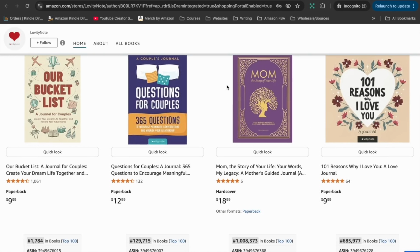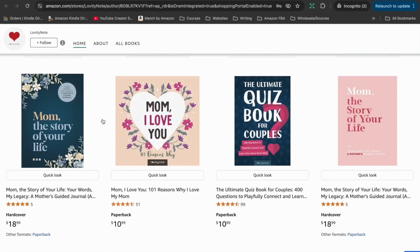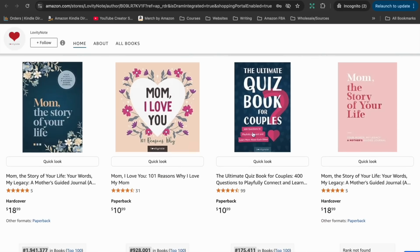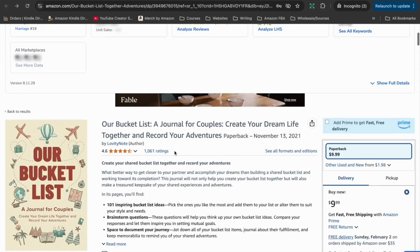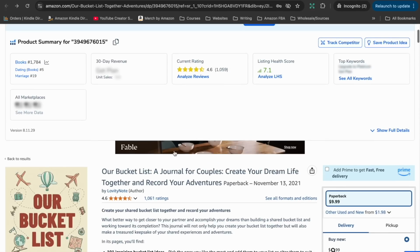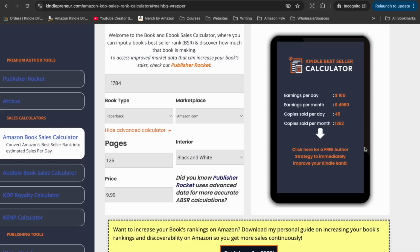They also have some other books that sort of revolve around couples, family, and love, and they have more of these guided prompt type of journals. Their most popular book is this bucket list journal for couples, and this book currently has a bestseller rank of 1,784, which means that this book is selling around 1,300 copies in a month, and it's making royalties of almost $5,000. How amazing is that?